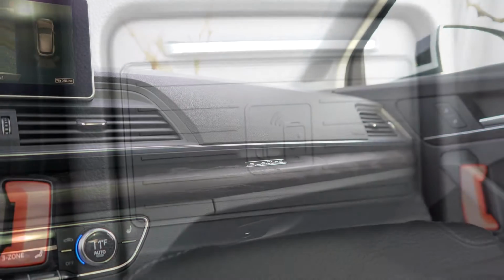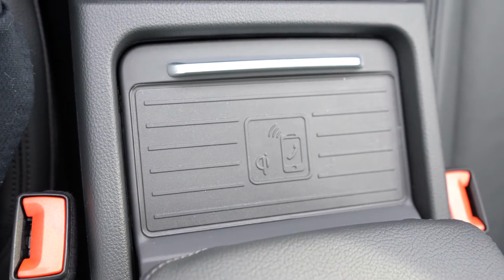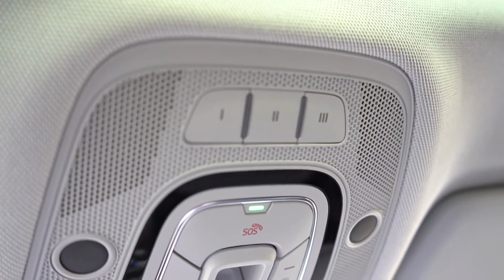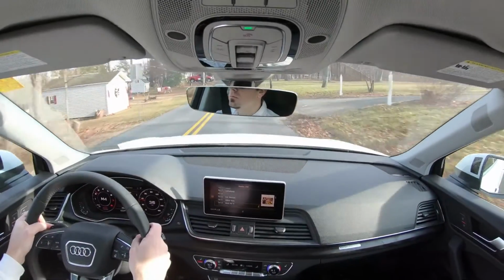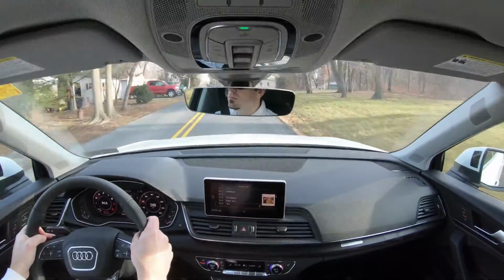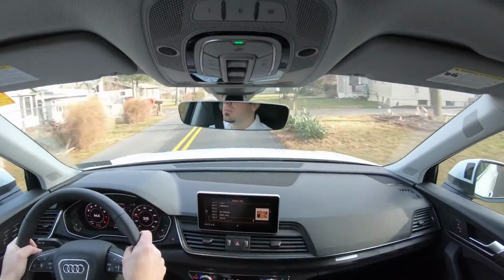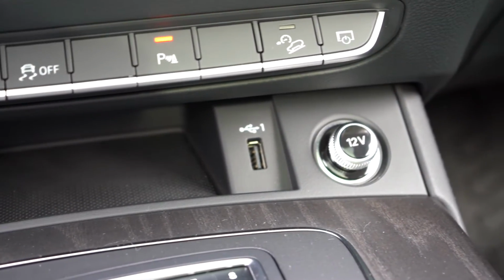There's a wireless phone charger that is available, and that's going to be found just behind the shifter there. And there are home link controls for up to 3 different garage doors, so you don't have any of those rattling garage door openers on your sun visor. That's always a plus. That can be found on the ceiling here of the Q5 for up to 3 different garage doors. That's definitely nice. There is a frameless rear view mirror. I also love that. And just in front of the shifter, there's another 12-volt power outlet USB charging port.